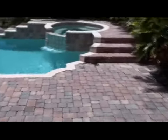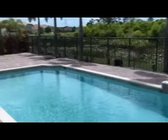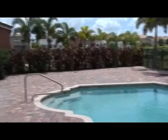Let's go take a look at the backyard. Pretty much most of it's paved. You do have a small area that's covered with a ceiling fan. Beautiful spa that pours the water into the pool, as you see there. And all of it's pretty much paved.